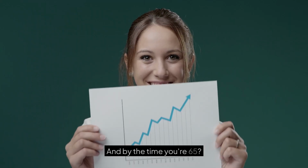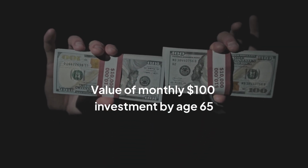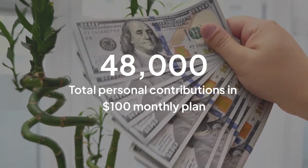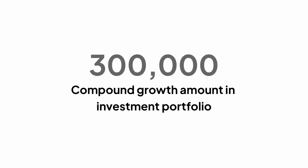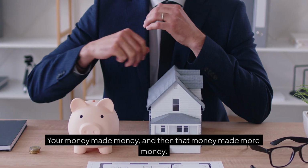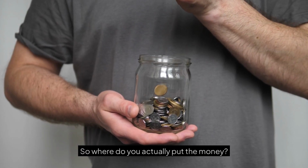And by the time you're 65, over $350,000. From $100 a month. Here's the part that gets people. You only personally contributed $48,000 of that $350,000. The rest, over $300,000, is pure compound growth. Your money made money, and then that money made more money. That's the game. So where do you actually put the money?